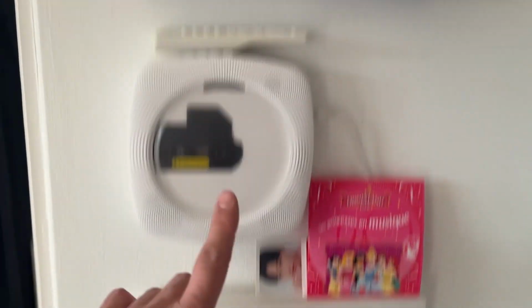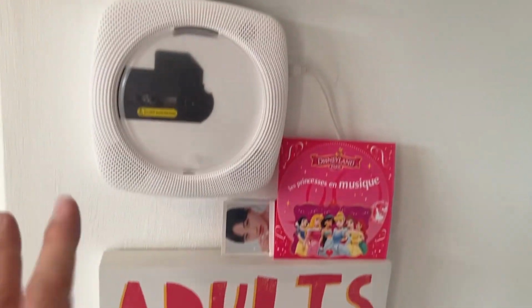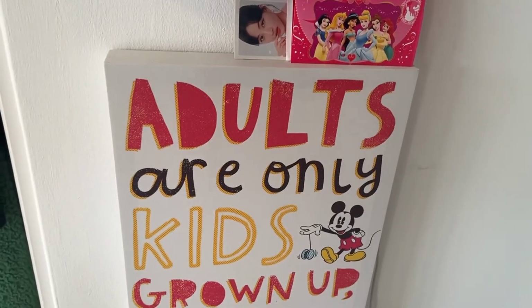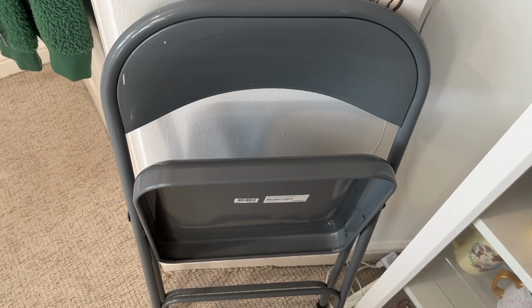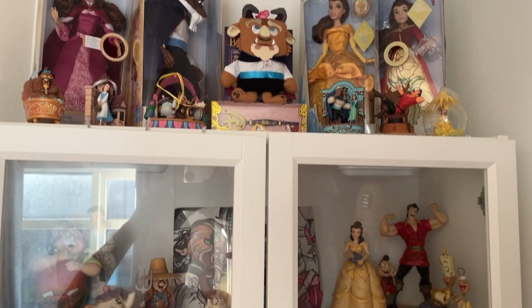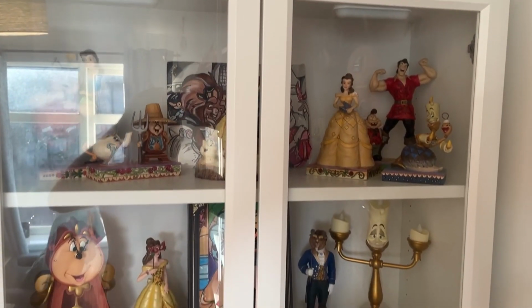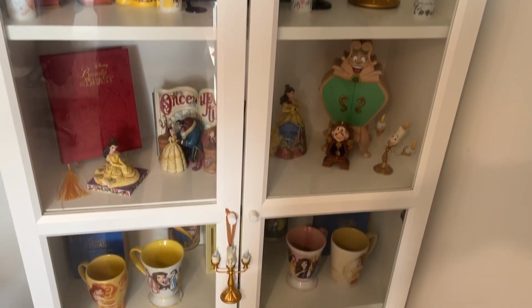These came from Clinton's, and they did also do a Pinocchio one, which I cannot get my hands on because they are from, again, many moons ago. And also I've just got my metal seat as well. It's just a backup seat. The glass cabinet is my favourite item in my room, and here it is.